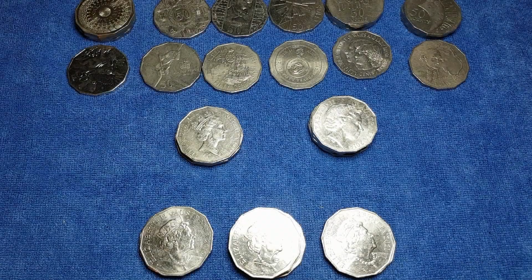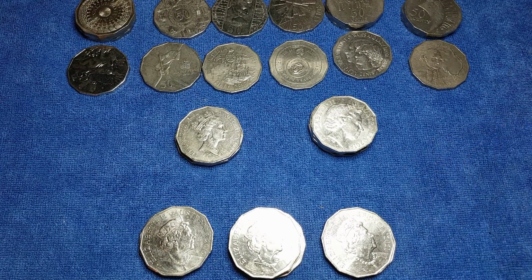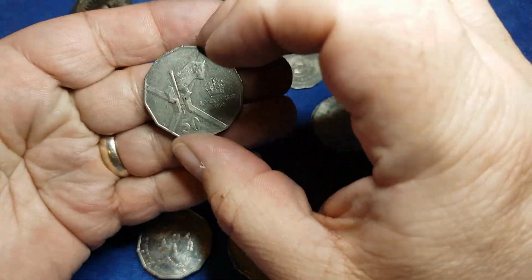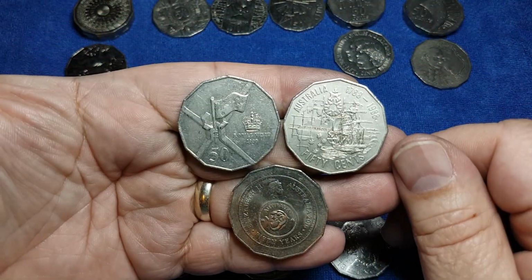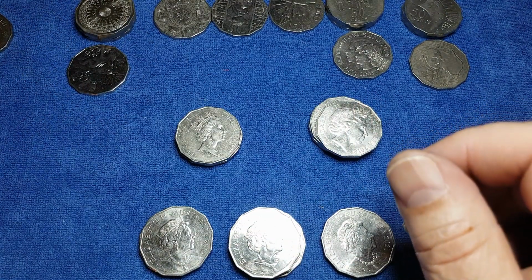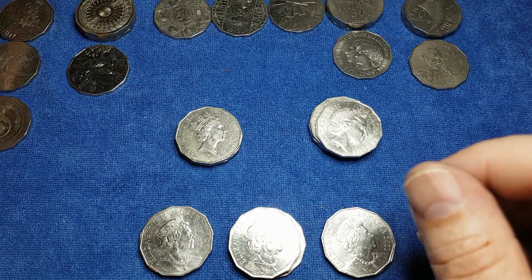Okay, and I'm back. Thanks for waiting. So I've found a number of coins that I want to make sure that I keep. We'll go through what I found in the hunt though. The Royal Visit, the Bicentenary coin and the changeover coin. They're the 3 coins that I'm definitely going to be putting into my collection. So they'll come from the side. They'll go over to the side of the hunt.